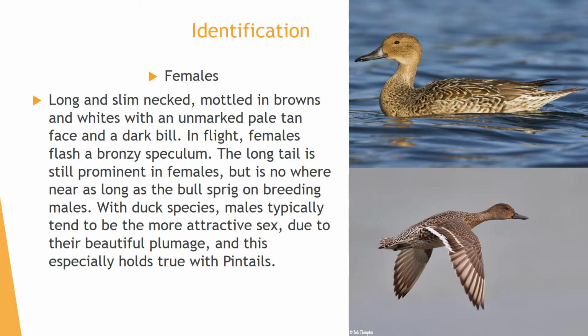Northern pintail females are mottled in brown and whites with an unmarked pale tan face and a dark bill. In flight, females flash a bronzy speculum, which is shown in the bottom photo on the right. The long tail is still prominent in females, but it is nowhere near as long as the bull sprig on breeding males. With duck species, males typically tend to be the more attractive sex due to their beautiful plumage, and this holds especially true with pintails.